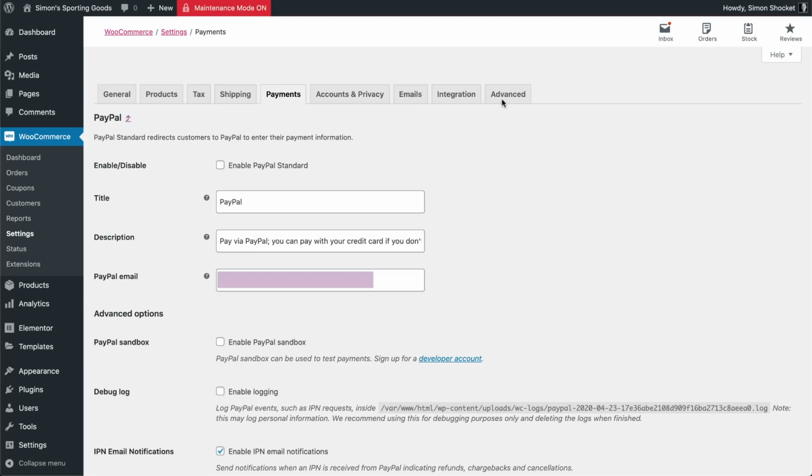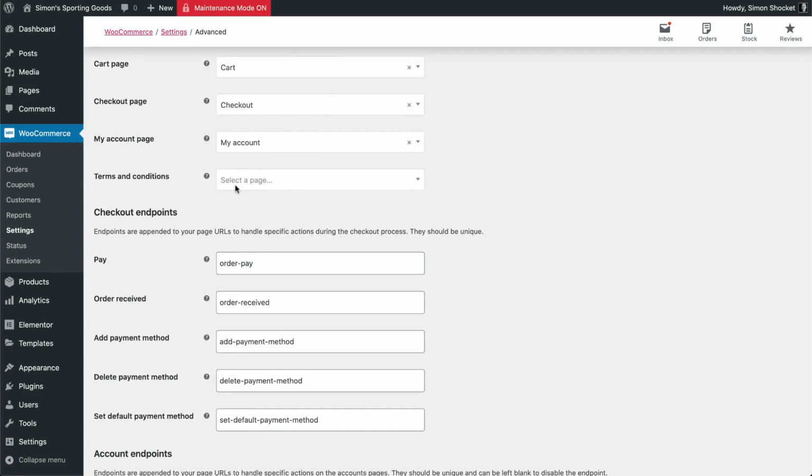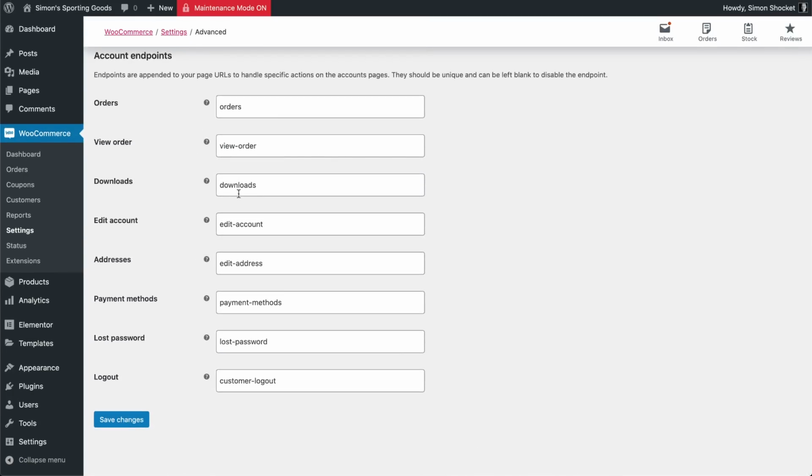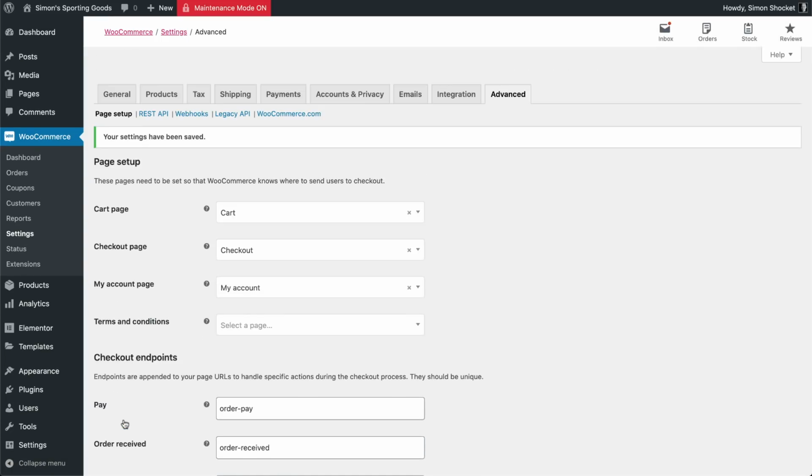Now, the last thing we should consider is in the Advanced tab, where we can make sure that all the pages are linked correctly, but more importantly, we might want to create a page for terms and conditions that are specific to our online business. And this is where we would link it to our site. Last but not least, we'll want to save all of our changes. And there we are. We are practically finished. And I say practically because we shouldn't be launching anything without testing it first.